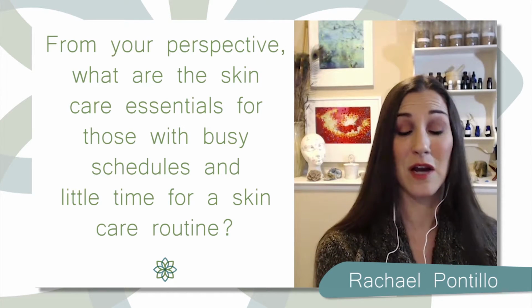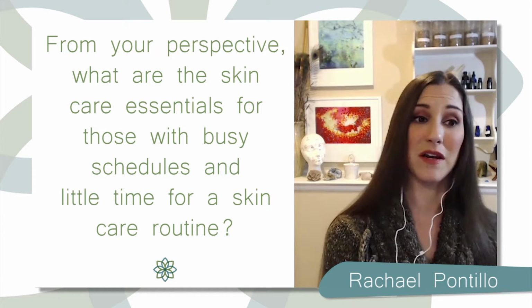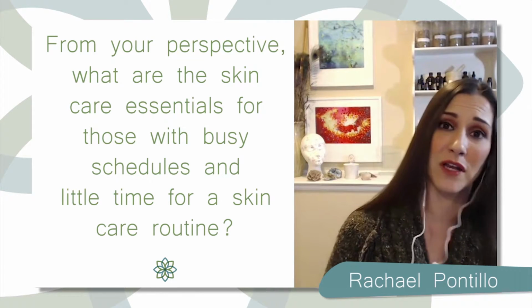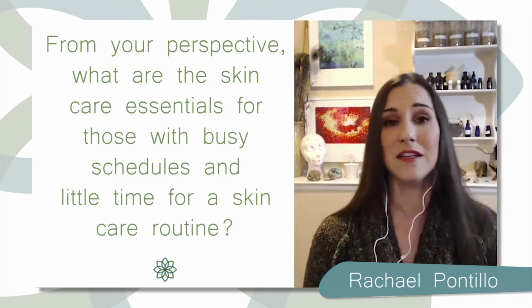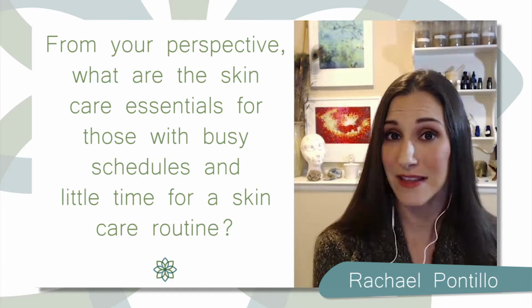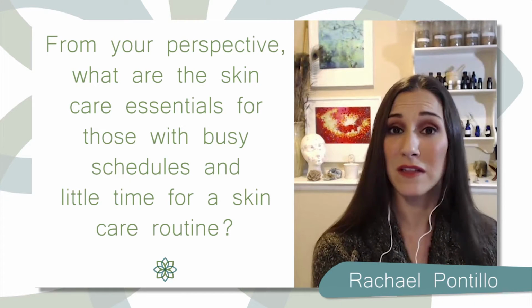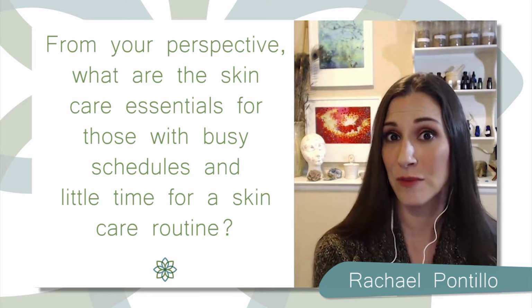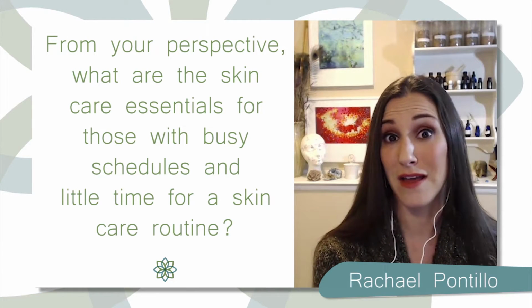Oftentimes skincare product lines tell you, oh, these products are designed to work together. So you need this, this, this, and this, and you need this for morning, and you need this for night, you need this for the eyes, and you need this for the lips. And that's usually just to sell you more products. It's not because you actually need them. I have so many clients who have incredible skin and who have achieved any skincare goal they've set out for themselves with 2 or 3 products a day.